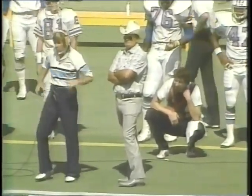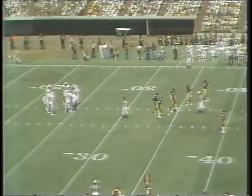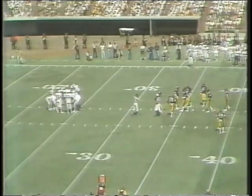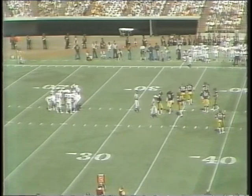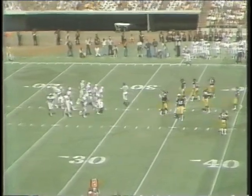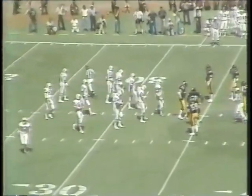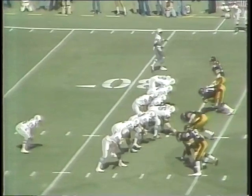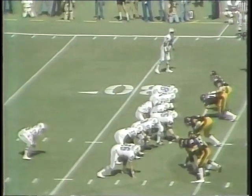He's been their most consistent lineman over the past few years, although they talk about Leon Gray, number 74, as being their best lineman. In fact, Joe Bugel, the offensive line coach for the Oilers, has said that Leon is the finest football player he's ever coached. Quite a compliment. Indeed, high praise.